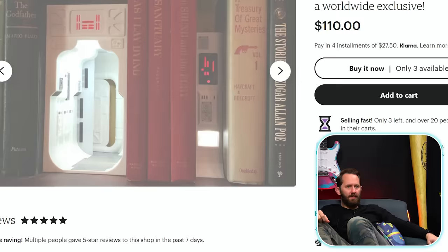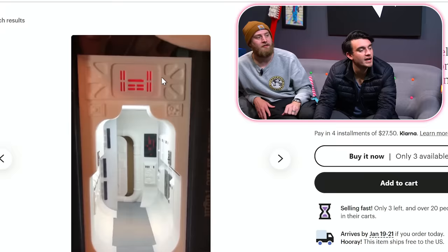And then we can pitch the book nook again and see if people, okay, really okay, okay. I want that on my bookshelf. Yeah, there you go. That is clean. I just love that. I think that's so cool. Add to cart. Add to cart.